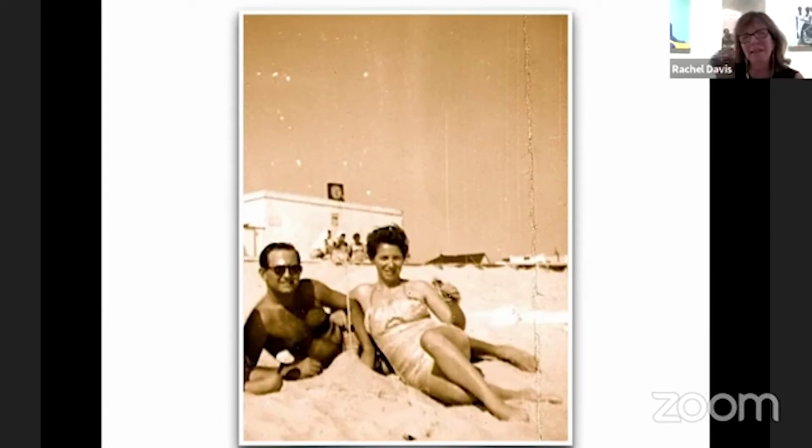I have this in my guest bathroom, and I see it at least 10 times a day. I'm just in love with the photo. I've been dreaming about making a painting of it for at least 10 years. There's something about it. I don't even know why, but it really speaks to me. I just adore it.